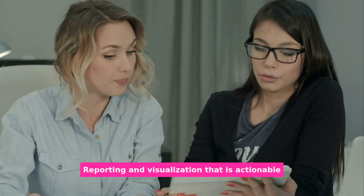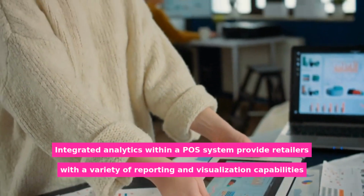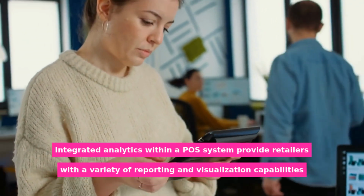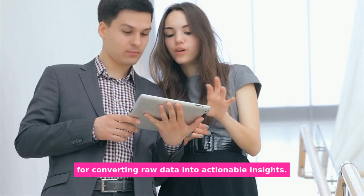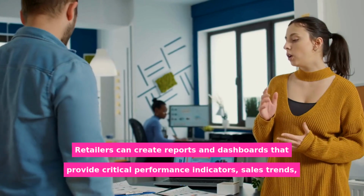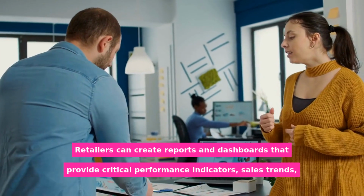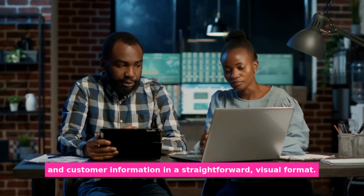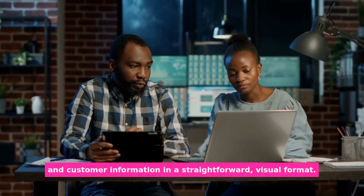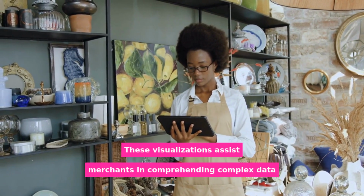Reporting and visualization that is actionable. Integrated analytics within a POS system provide retailers with a variety of reporting and visualization capabilities for converting raw data into actionable insights. Retailers can create reports and dashboards that provide critical performance indicators, sales trends, and customer information in a straightforward, visual format. These visualizations assist merchants in comprehending complex data and efficiently communicating insights inside their organizations.